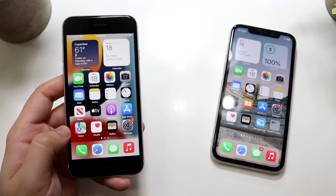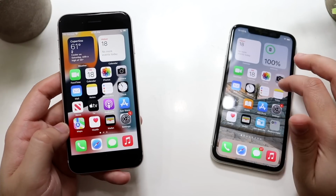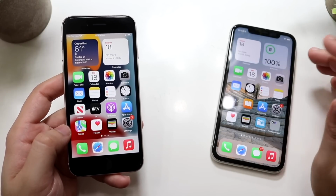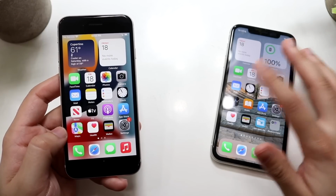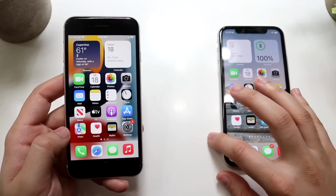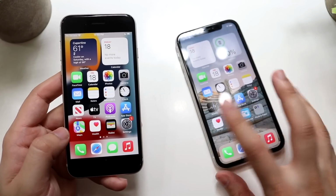But it could be more, could be less, who knows? It's hard to tell right now. So again, that's one thing to keep in mind. I would definitely tell you as of right now, both these phones are going to be supported with software. They're really not going anywhere anytime soon, but that is one particular thing to keep in mind. So in terms of software, that kind of covers it out there.